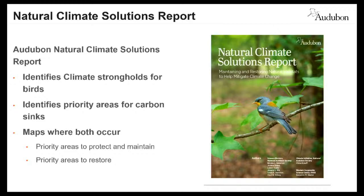And then where can we think about maintaining the forest or the ecosystem there now, and where do we need to protect it? And I could go on about this report for a very long time, but rather than do that, I just wanted to show you two maps to give you a sense of what this is like.